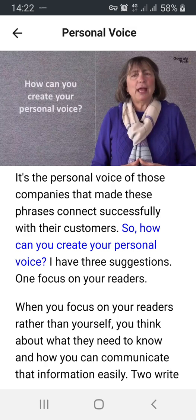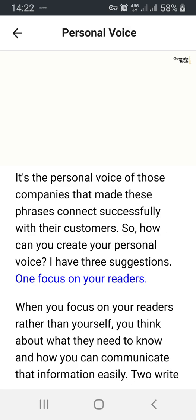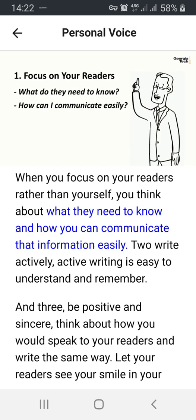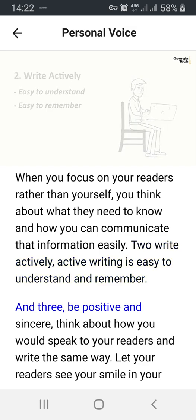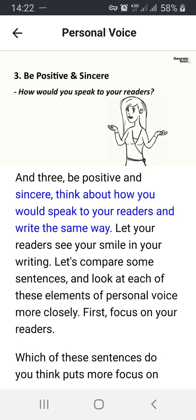So, how can you create your personal voice? I have 3 suggestions. 1. Focus on your readers. When you focus on your readers rather than yourself, you think about what they need to know and how you can communicate that information easily. 2. Write actively. Active writing is easy to understand and remember. And 3. Be positive and sincere. Think about how you would speak to your readers and write the same way. Let your readers see your smile in your writing.